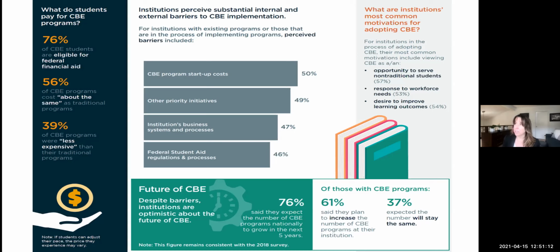The one thing I want to really highlight here is that a very common motivator is that a competency-based approach, a competency-based program, can really be seen as an opportunity to serve those non-traditional students. We heard earlier today about the need to serve working adults, the need to serve adults who have day jobs. What does that look like? And a competency-based approach can be a really strong fit for that.